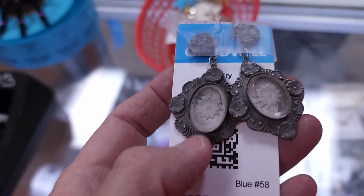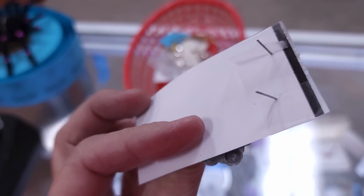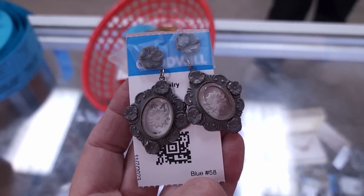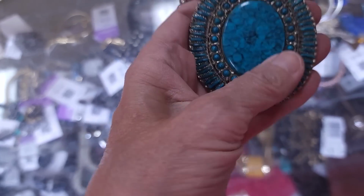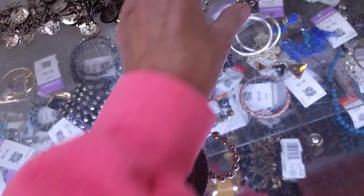And here's the little glass intaglio. They have little flowers. They are $5. Do I like them for $5? They don't have backs. I feel like these are older. I'm gonna get those too. All right, this is not real stone. Yeah, it's simulated. It's pretty, but we're gonna put that one back.